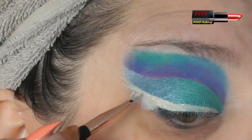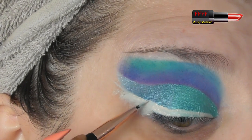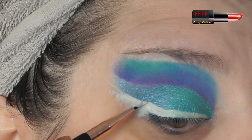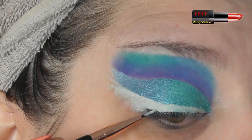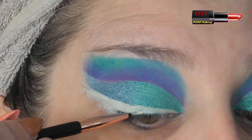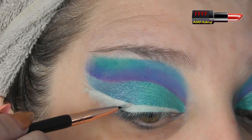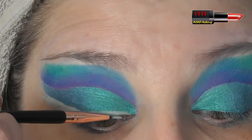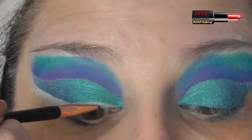So again, I'm just going to pull it right off the edge of the eye look. And very gently go along so that I'm removing any clumps or thicker areas along the way.